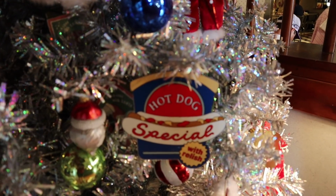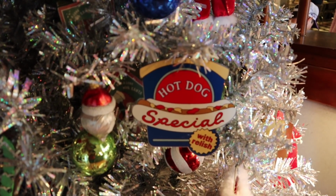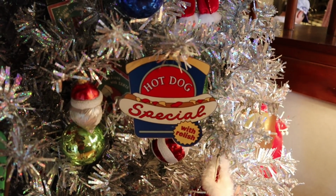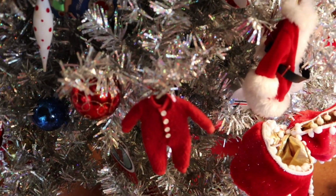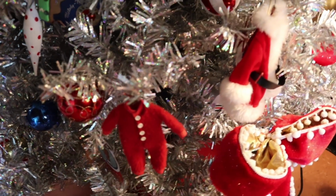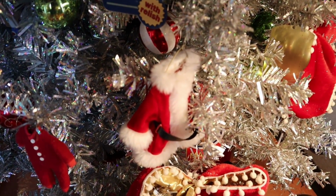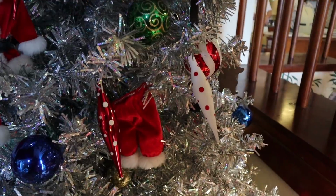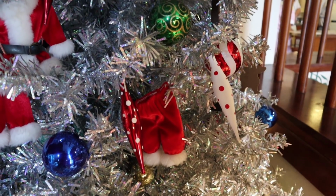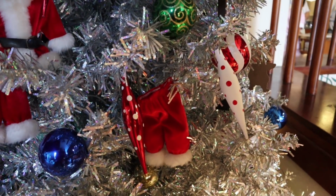And here in Dad's living room, they have their Christmas tree up, and I love it. I love that it even has some throwback ad decorations, like hot dog special with relish. Here's one for moths. I love that. Look at the pajamas, it's so cute. And then I think Santa's running around naked somewhere because his clothes are hanging on this tree. He must be, because look, there's his pants. Oh no, poor naked Santa.